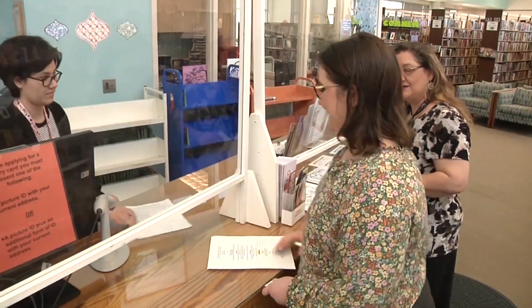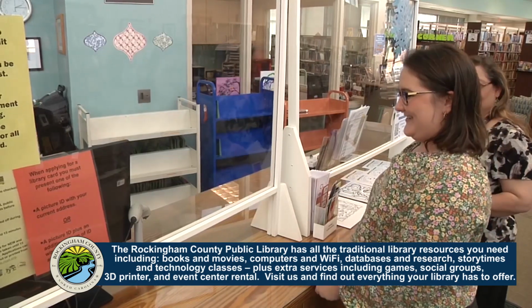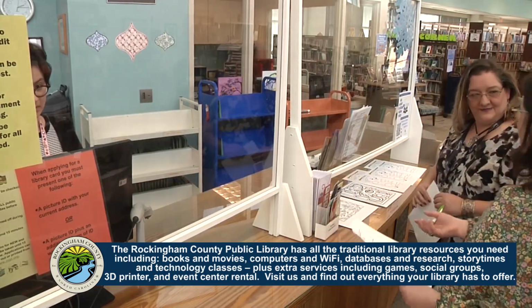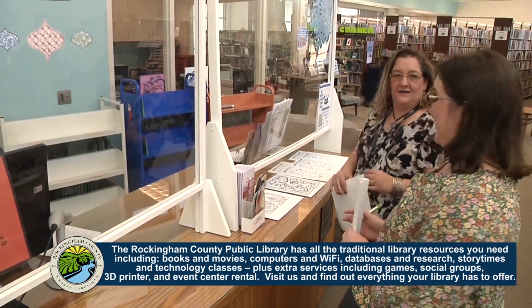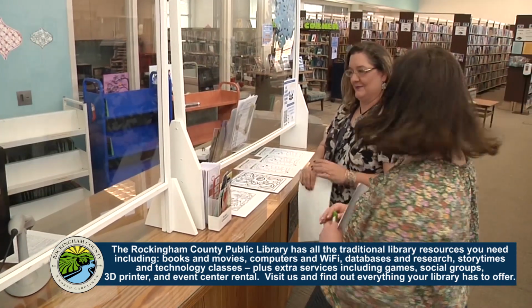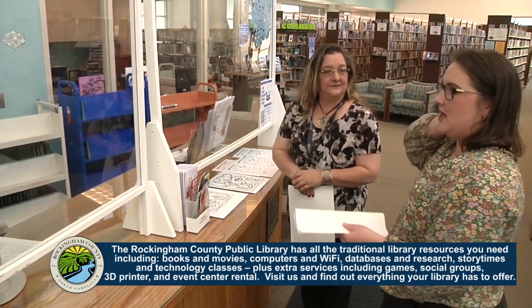Okay, then you just hand her the application and the driver's license, and she gets you into the system. So do I get an actual card? Yes, ma'am. You will get a regular size card and a keychain. So you'll actually have two if you need them. And just a quick overview as she fills that out.